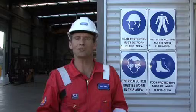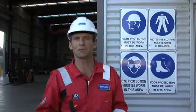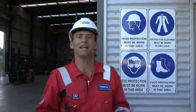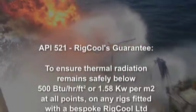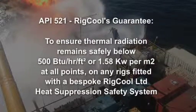Extreme levels of thermal radiation are created during the process, so all rigs should be kitted out with a heat suppression safety system before commencing flaring operations as a primary form of protection. This will ensure that the safety parameters stated in API 521 are achieved.